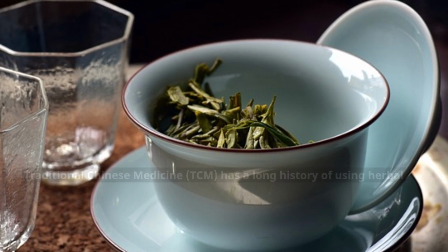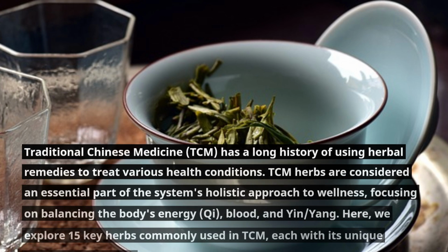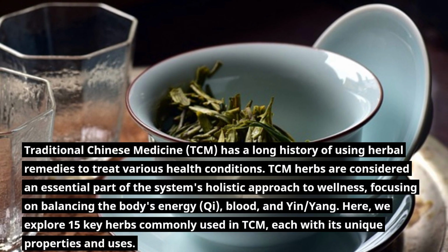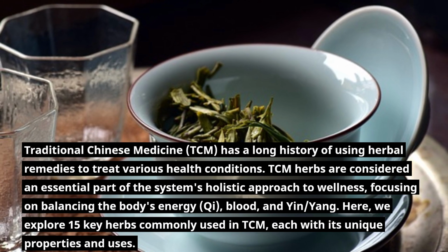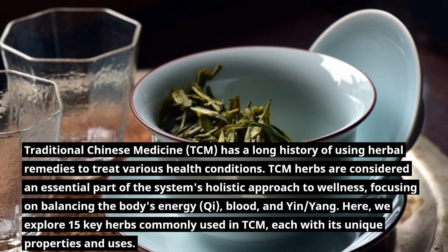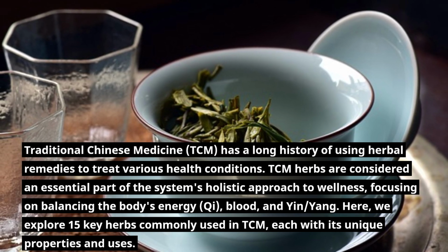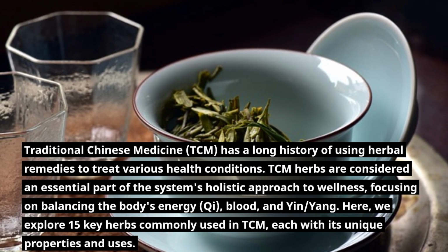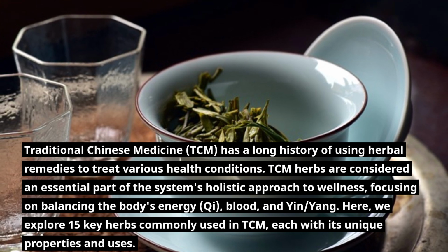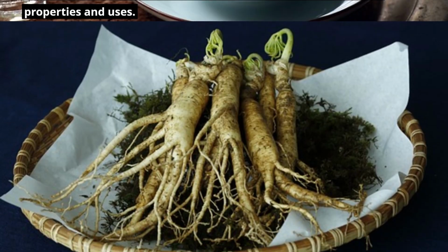Traditional Chinese medicine, TCM, has a long history of using herbal remedies to treat various health conditions. TCM herbs are considered an essential part of the system's holistic approach to wellness, focusing on balancing the body's energy, qi, blood, and yin, yang. Here, we explore 15 key herbs commonly used in TCM, each with its unique properties and uses.